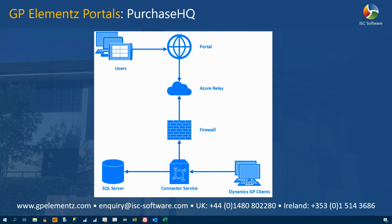The Azure relay then handles communication from the connector service to the web portal. And the web portal is hosted also on Microsoft Azure. It's protected with an SSL certificate, making sure that the user's communications are encrypted and can't be eavesdropped on.